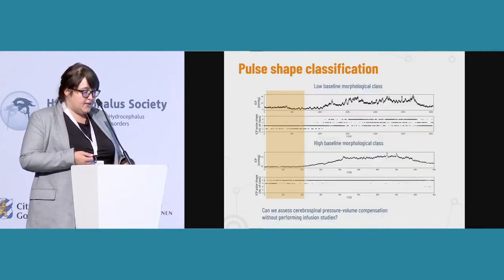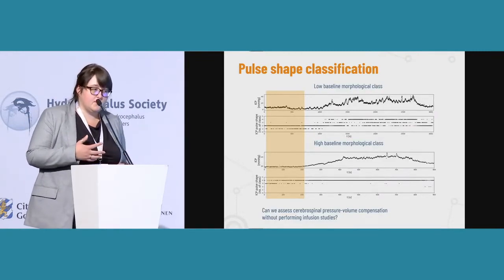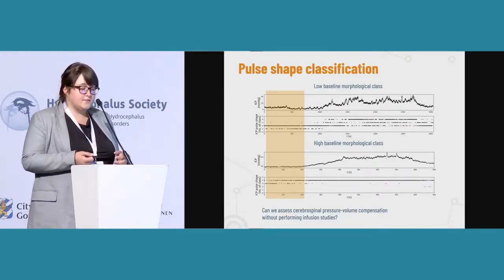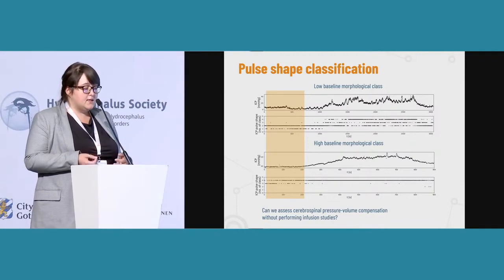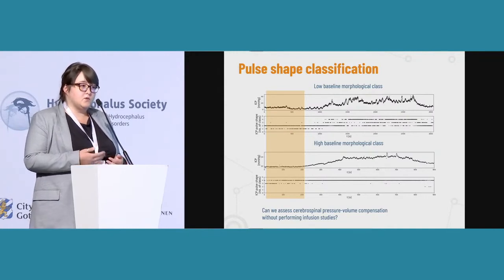And this led us to a question that I don't have the answer to yet, because it's what we're trying to answer now: can we add additional information on the cerebrospinal pressure volume compensation based on the baseline recordings? So can we not use volumetric manipulation to actually derive that information, so without bolus injection in some patients, to limit what we have to do there?